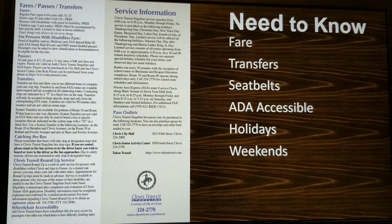You're also going to see transfers. Processes in which if you want to transfer from one bus to another, for instance, if you want to transfer from the Route 10 bus to the Route 50, or perhaps you may want to transfer from one of our City of Clovis transit buses over to the Fresno Area Express buses. But once again, if you get a little confused in that area, all of our professional drivers would be more than happy to assist you in that area as well.